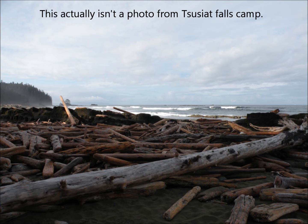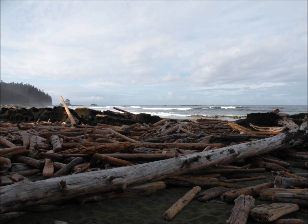Luckily, our tent had a vestibule where we stashed all our equipment, so things stayed mostly dry. The rain broke just as we were finishing getting ready to hike.